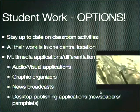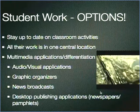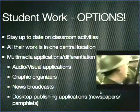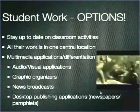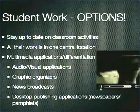Having the tools readily available allows the students to choose things that are more creative, interesting, and use multimedia presentations. They can find a video, they can narrate over it, they can create something on their own. Having the technology there to facilitate that has been fantastic.